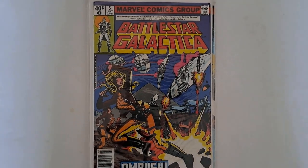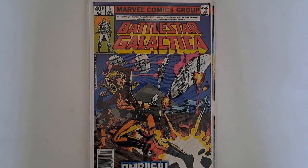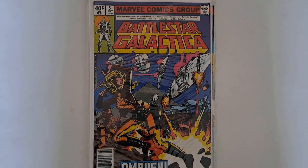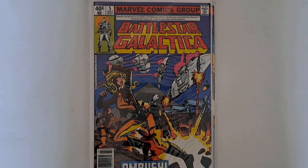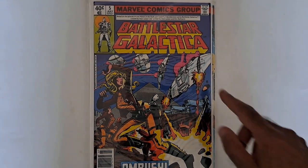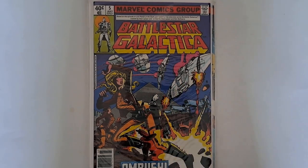Here's issue 5. This is the last adaptation of the show, a direct adaptation of an episode before they carry on with their own thing. So issue 5 was written by Roger McKenzie, and art by Walt Simonson and Klaus Janson, and they also did the cover. I always love the Cylon battleships. They look cool. They look like flying saucers. The toys for those are awesome too.